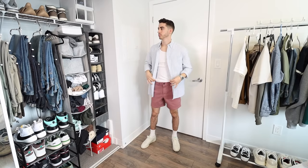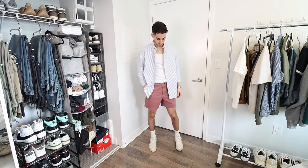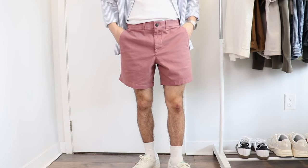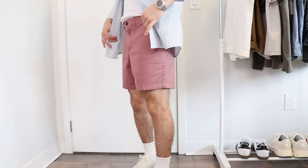This next look just screams 80s yacht club. It's the striped shirt with the salmon shorts and the Reebok Club C. I really love it. The shirt worn open with a tank top and the sleeves cuffed is a great summer vibe, and the shorts have a worn in wash look to them that I know you guys will also enjoy.